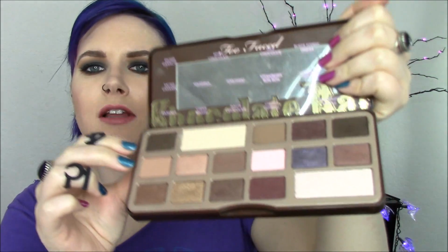Last but not least, I'm going to show you the Semi-Sweet Chocolate Bar, and this is a deeper, warmer tone version of the original chocolate bar. The original had a lot of really good workhorse neutrals, and it had a couple pops of color with the burgundy and the purple. The Semi-Sweet Chocolate Bar, which is $49, I personally think it has mostly warm colors. There are a couple cool tone colors.